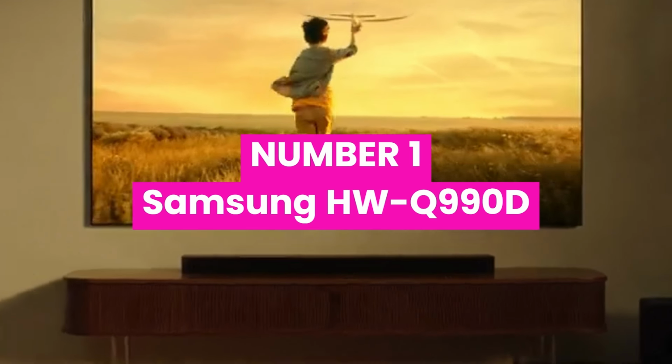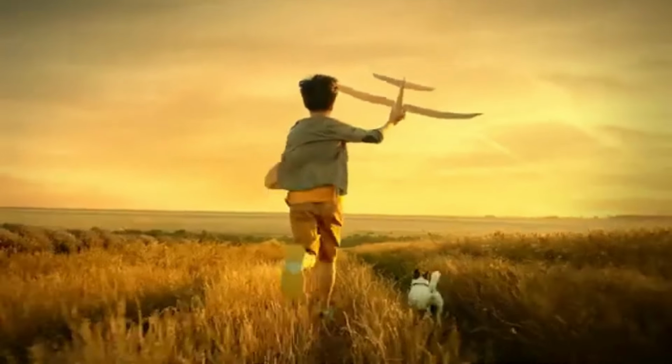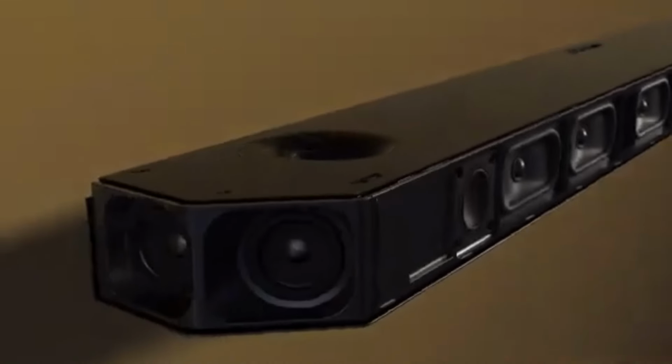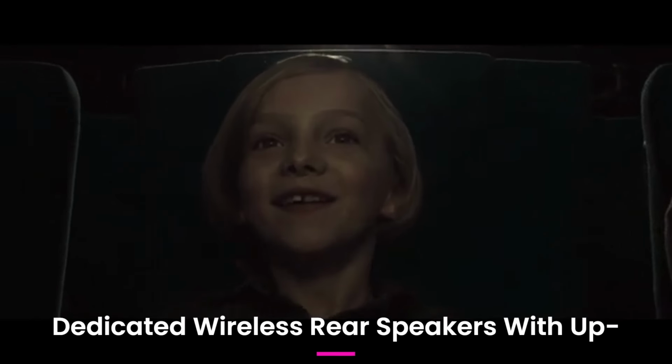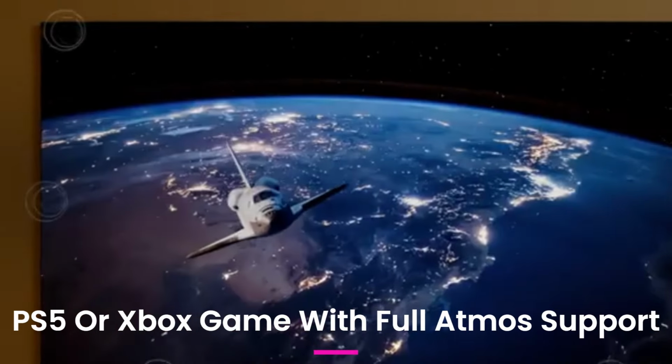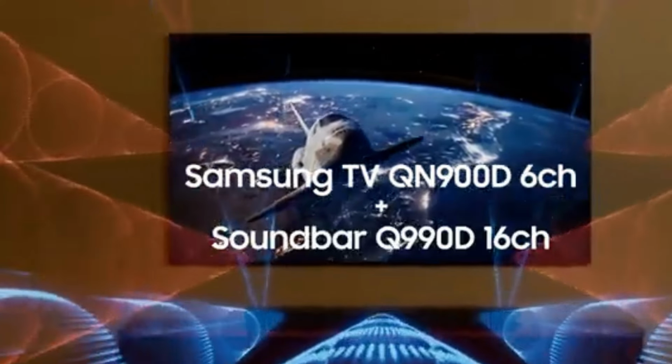Number 1, Samsung HW-Q990D. The Q990D is the only soundbar in 2025 that legitimately outperforms many AV receiver setups in both cinematic audio and next-gen gaming features. Here's the arsenal. 11.1.4 channels, full wraparound surround with height, depth, and width. Dedicated wireless rear speakers with up and side-firing drivers. A monster subwoofer that doesn't muddy spatial detail. AI game mode that detects genre and shifts sound profiles instantly. HDMI 2.1, VRR, ALLM, 4K/120 pass-through, with 0 lag. SpaceFit Pro plus Q-Symphony 3.0 for perfect room tuning with Samsung TVs. When you load up a PS5 or Xbox game with full Atmos support, this bar doesn't just keep up. It drops you inside the battlefield. The Q990D is not just the best soundbar for gaming. It's the best all-in-one sound system on the market, period.